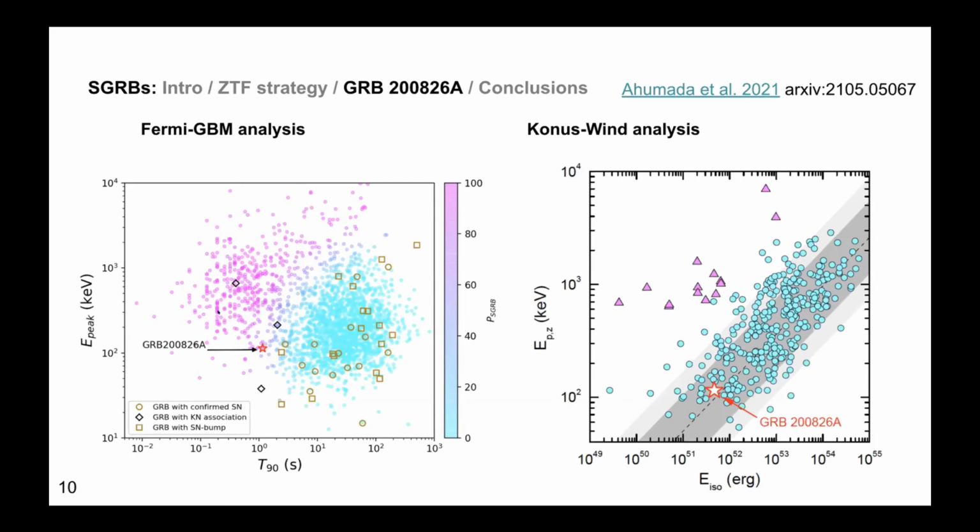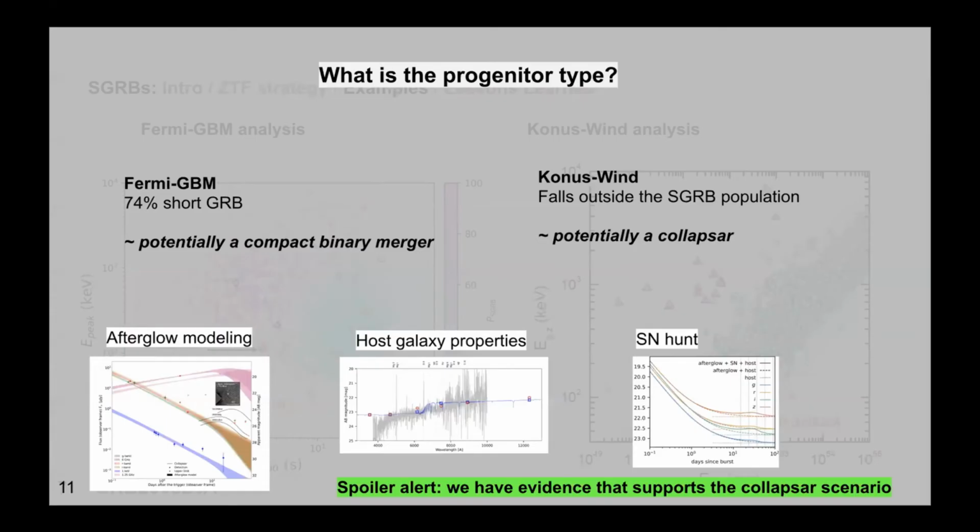And if you look in the left plot, you have the E-peak duration plot from Fermi. This is color coded by the probability of being a short GRB, and our particular GRB has a probability of being part of the short GRB population of 74%. So we have a dilemma. Fermi GBM says that it's a short GRB with 74% probability, but the other team says that it falls outside the short GRB population. It's potentially a collapsar. So we need to use different methods.